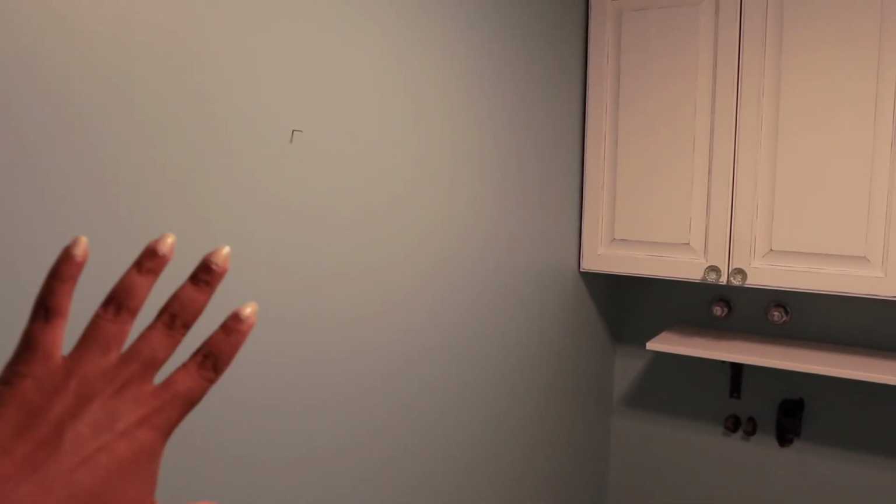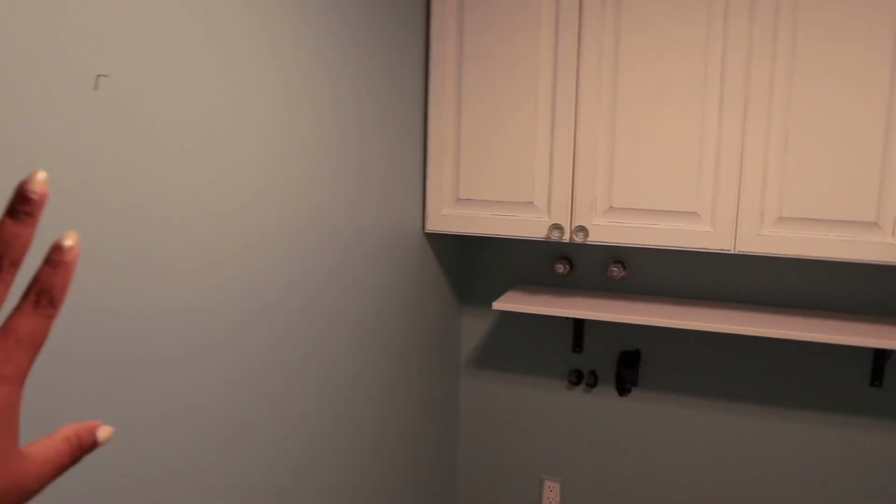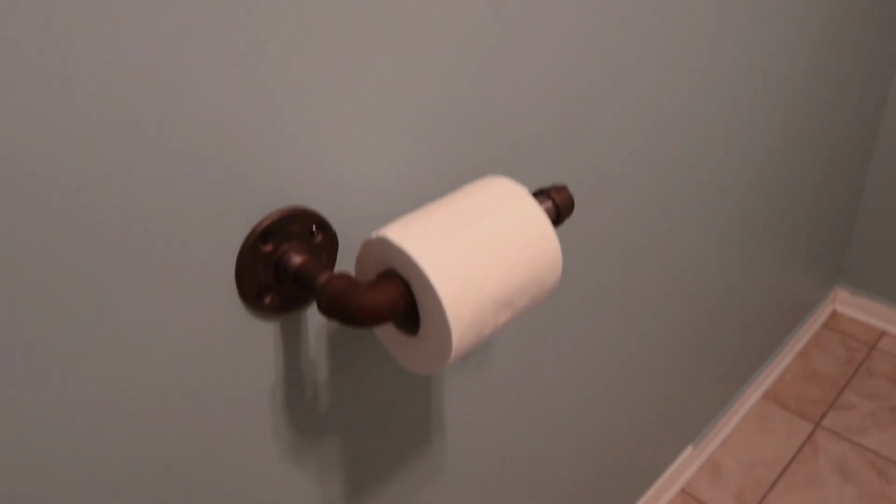Here I have the connections for the washer dryer, so I'm waiting for that to come in. And here you have some storage space, and that's very nice actually. I don't know if you can tell on the camera, the walls are blue, so I will put a neutral color like a light gray eventually.